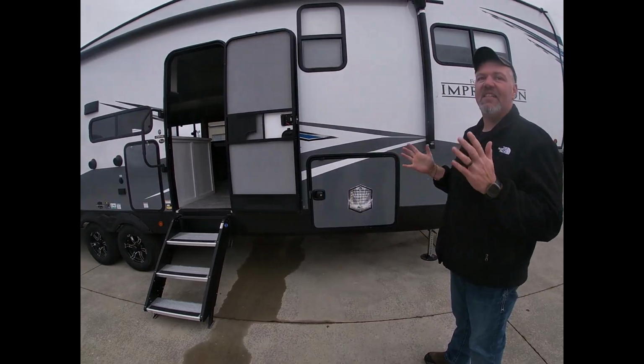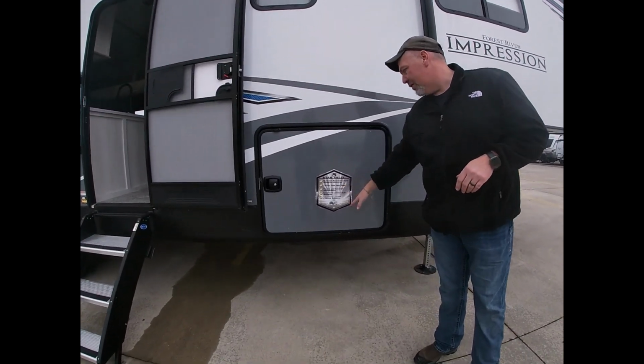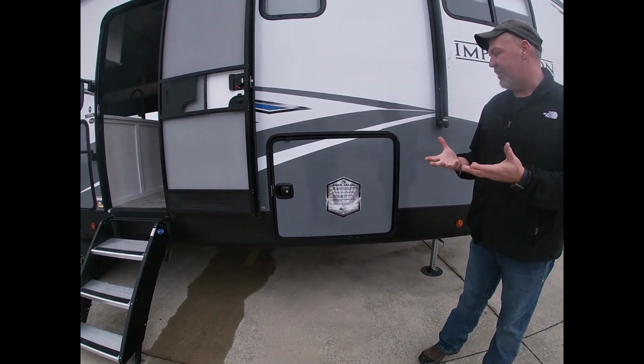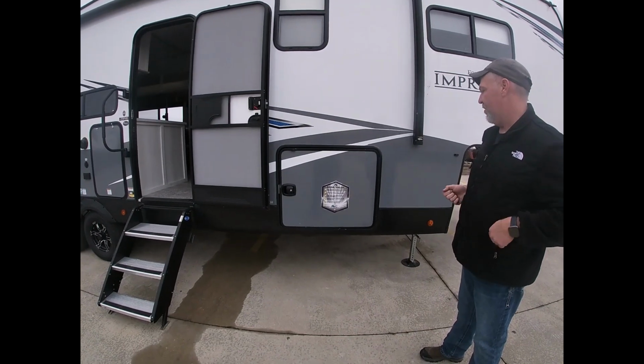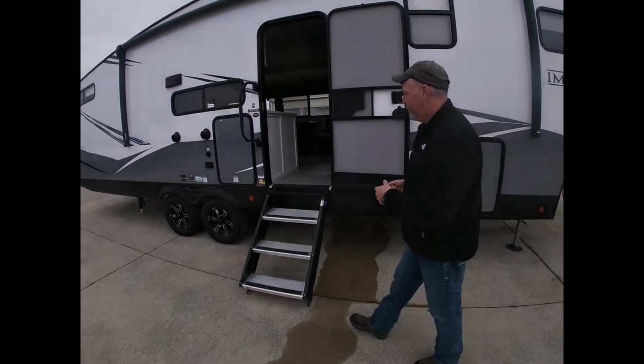And it's an extended season camper. It has the 12-volt heated pads, and the heated and enclosed underbelly is easy to access. It's got the largest AC standard and the industry's largest furnace. We'll come on in.